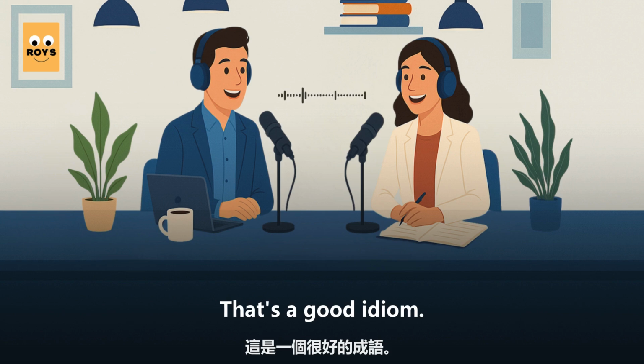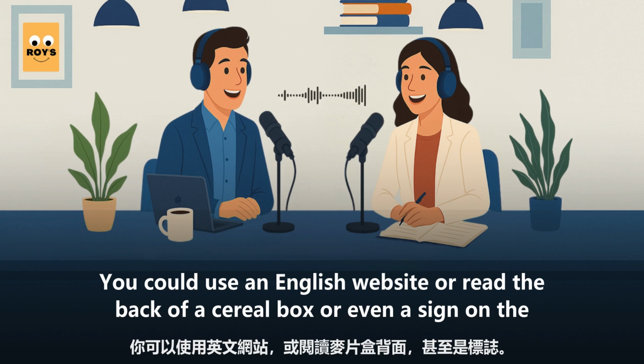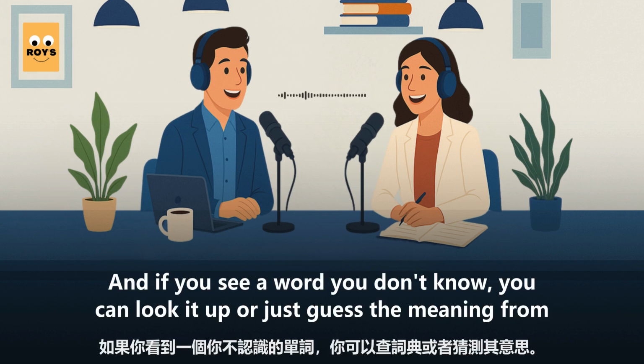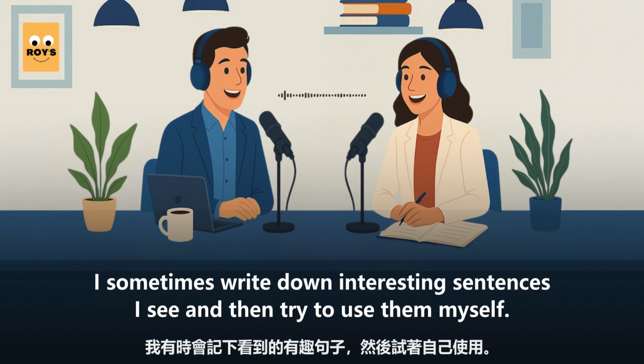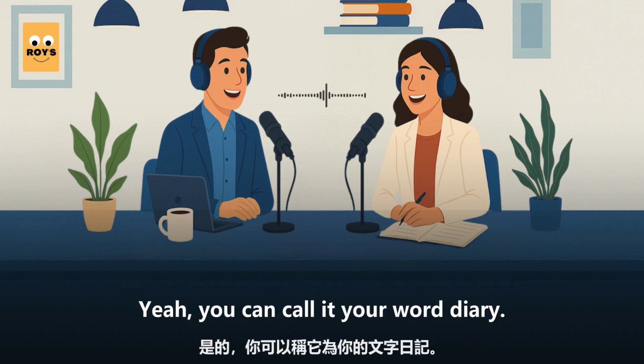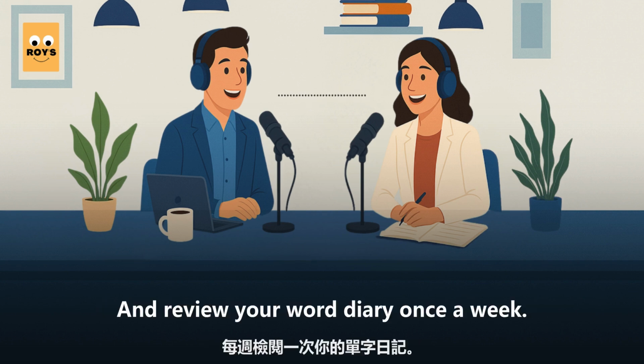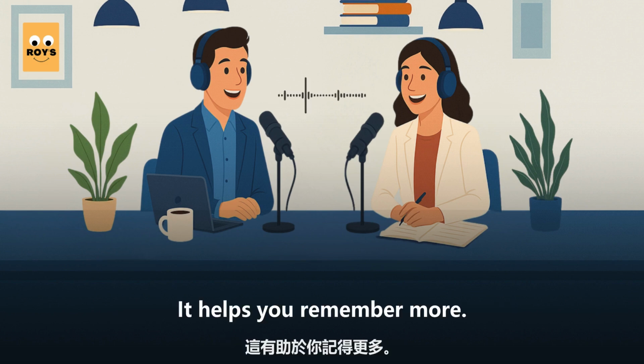That's a good idiom. And here's another tiny habit. Read one short English sentence each day. You could use an English website or read the back of a cereal box or even a sign on the street. Exactly. And if you see a word you don't know, you can look it up or just guess the meaning from the picture. I sometimes write down interesting sentences I see and then try to use them myself. That's smart. Another tip is to keep a little notebook for English words and phrases. Yeah, you can call it your word diary. Every day, write down one thing you learned, and review your word diary once a week. It helps you remember more.